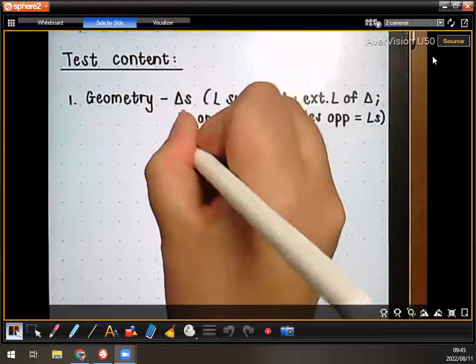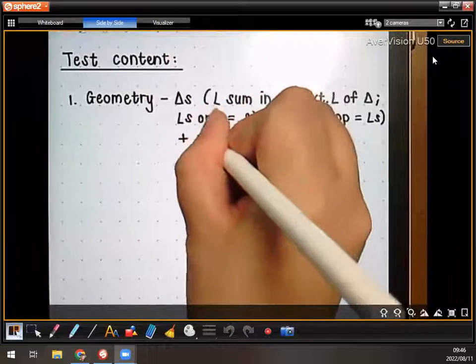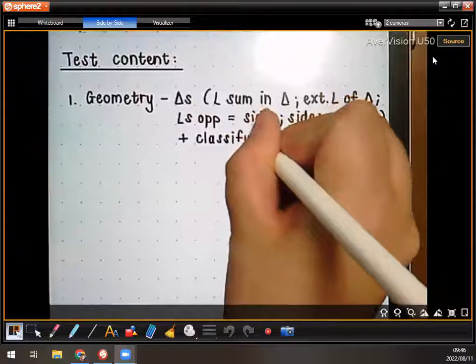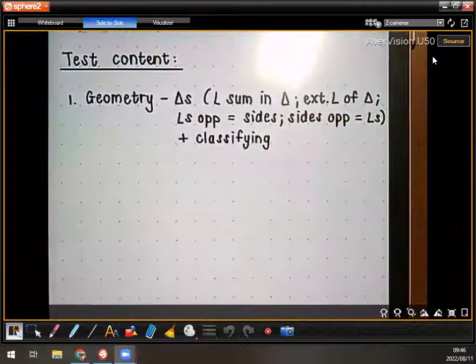Then also you need to be able to classify triangles, guys. So saying isosceles or equilateral, and then you also need to be able to say whether it's an acute angle, obtuse angle, or right angle. Okay, we did a whole table in your book, so you can find how you can classify triangles.